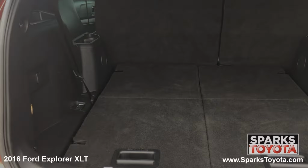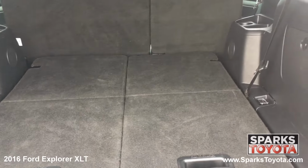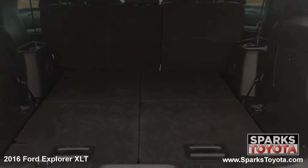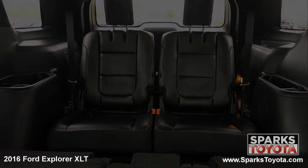Looking at the cargo area, you can see that it's very spacious and the back seats fold down for more space as needed. This cargo area also features a power outlet and cargo lights for packing or unpacking at night. This Explorer even has a very comfortable third row seating option for carpooling with family and friends.